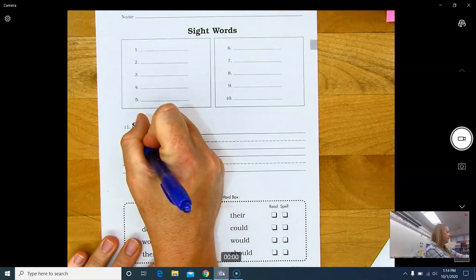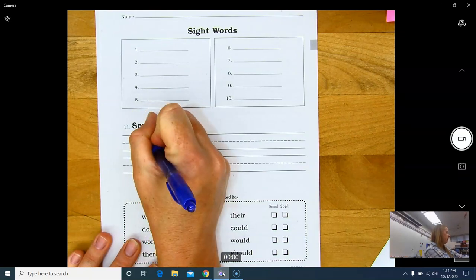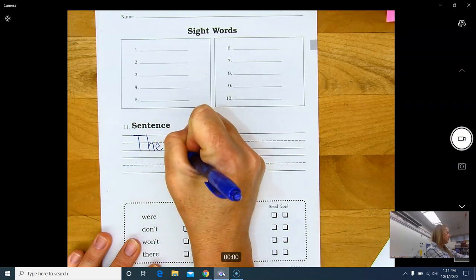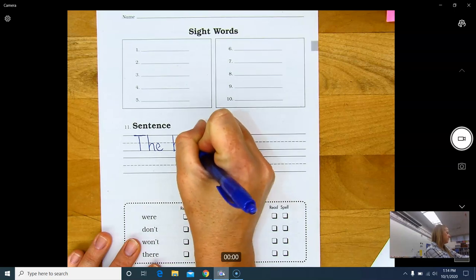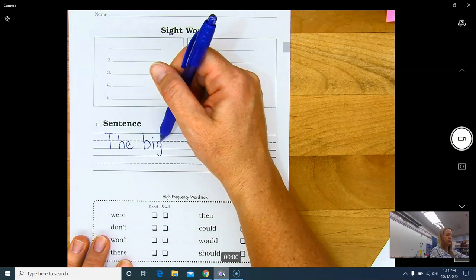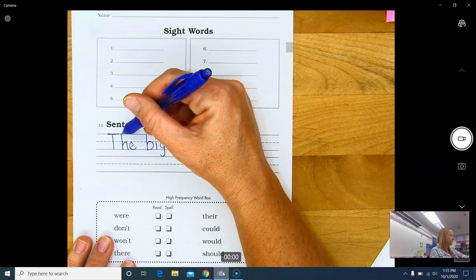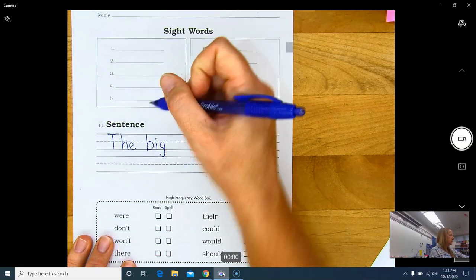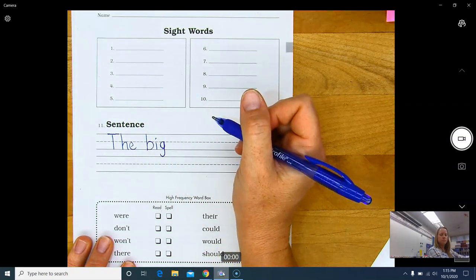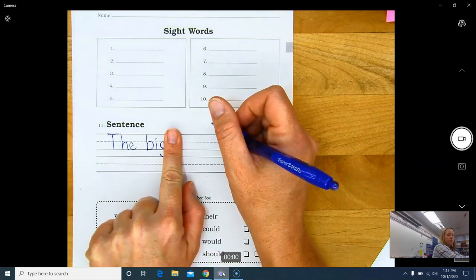Okay, so we need a capital letter all the way from the top to the bottom. The big. Okay, if you notice this middle line, I'm not going past this middle line with my lowercase letters, okay? Some of my letters have tall parts, so they go all the way up to the top. Some of my letters go below the bottom line. So the big dog, and make sure you have finger spacings.